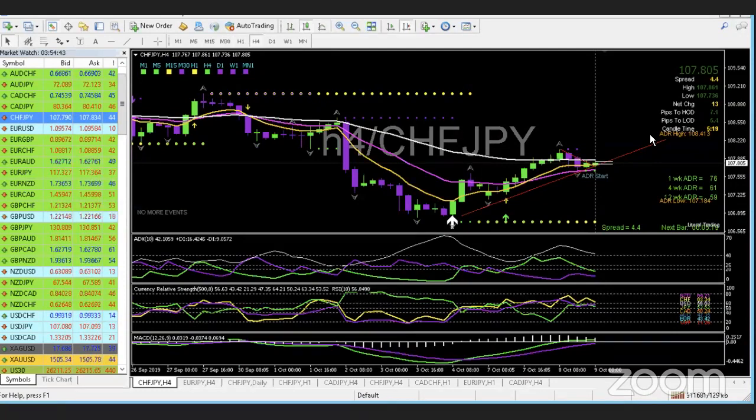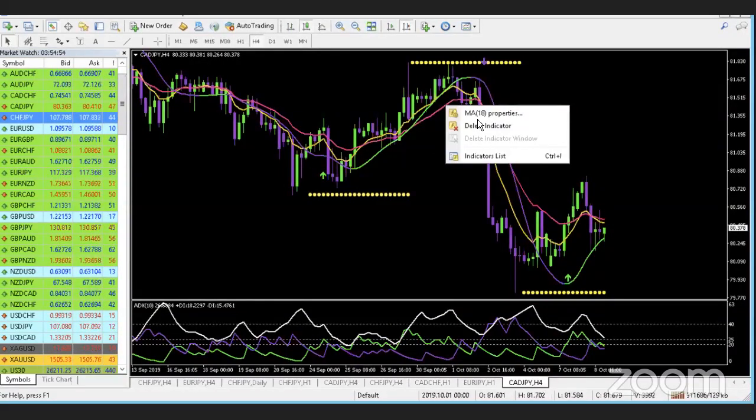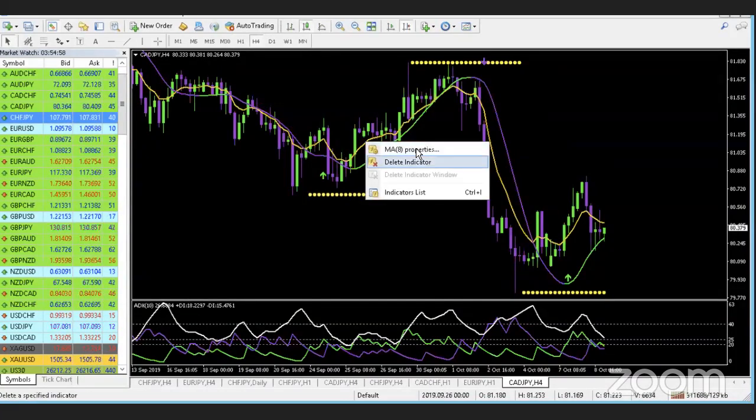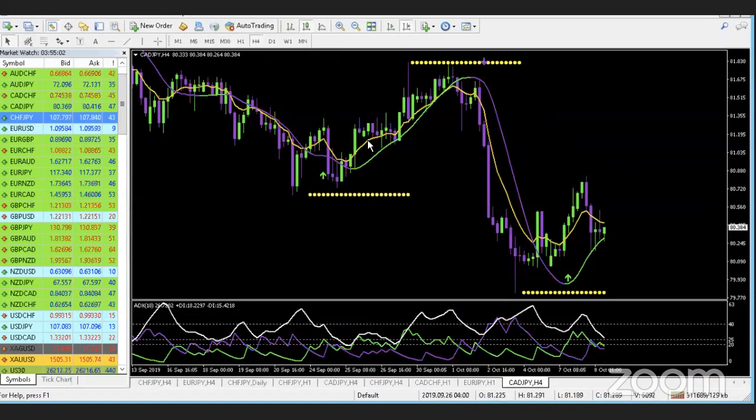All right, awesome. Does anybody have any specific settings that they like to use in terms of this? What I wanted to show you was something along these lines. I'm going to remove these EMAs and delete the 18. I'm going to even delete my 8, and I love my 8. Delete it.